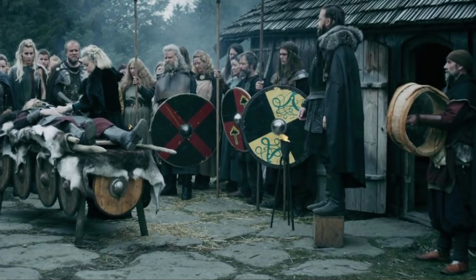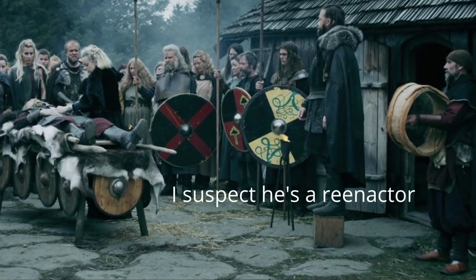The last show we're going to talk about is Norsemen. Norsemen is an absolute obvious parody, and some of the costuming is even worse than the costuming in Vikings, on purpose. However, in this shot, we can see that we have lots of multicolored shields, which is great. We have shields with metal bosses in the center and organic rims, which is lovely. I'm pretty sure the guy in the foreground with the drum here is actually wearing turn shoes, which is just unheard of in Viking Age TV shows.